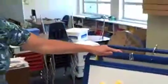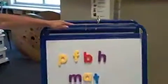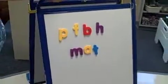All right. Over here, we use the easel a lot with the magnet letters, and we work a lot with phonemic awareness skills. Now, phonemic, could you kind of help for some people who might not know what exactly that means? Sure. That is just manipulating the sounds that are in the word.